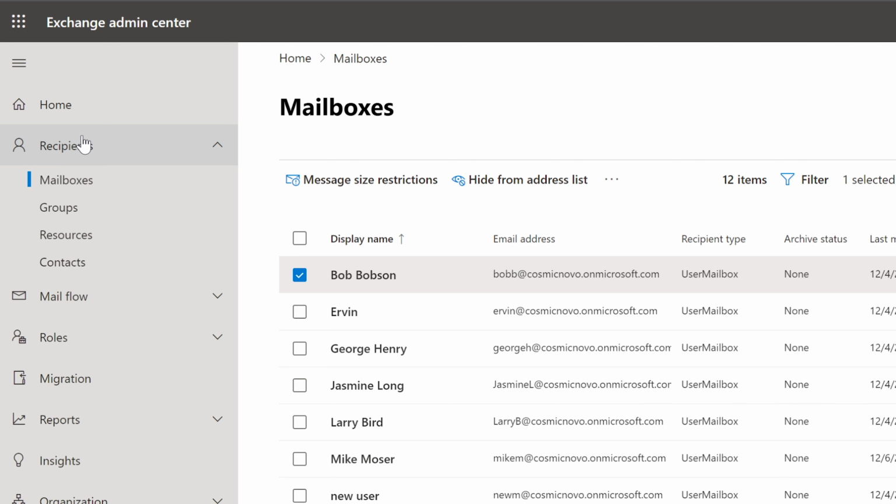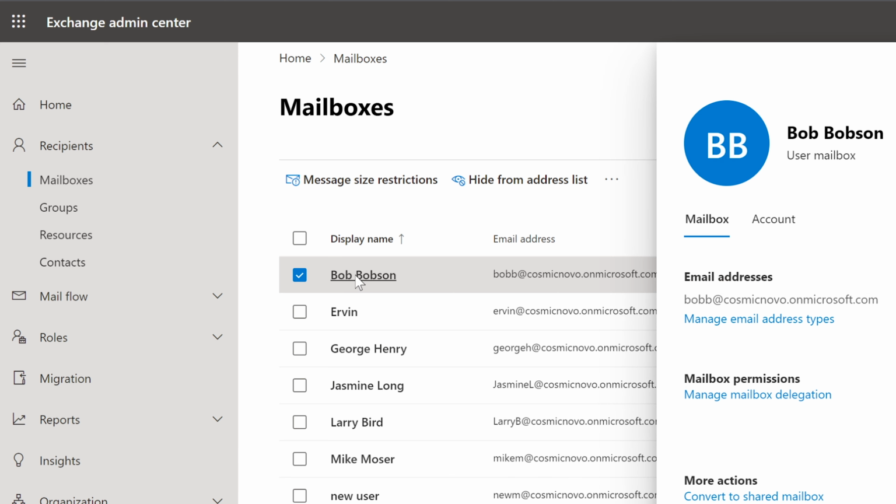So within Exchange Admin Center, select mailboxes. It's going to show people that have regular mailboxes, and I just clicked here on Bob Bobson as just a random person.